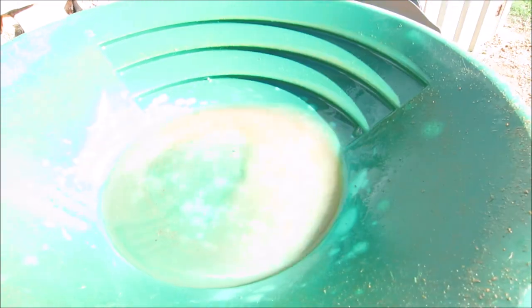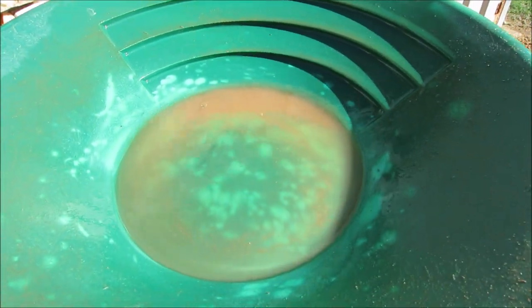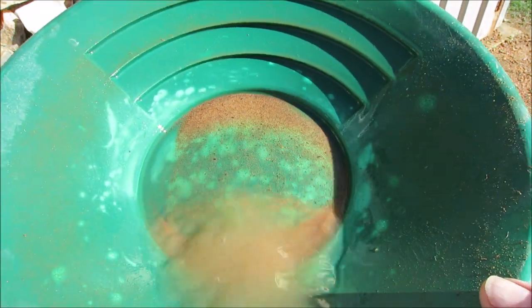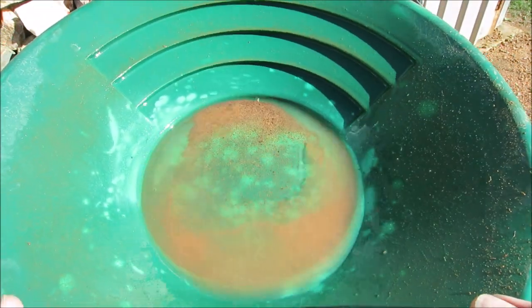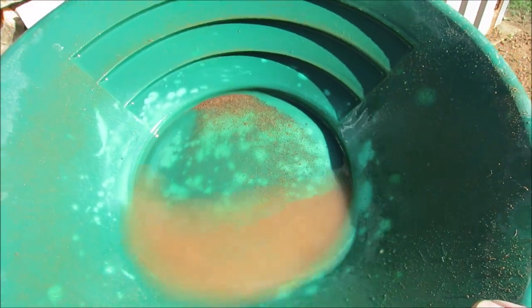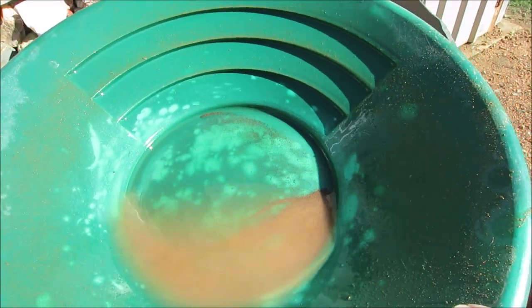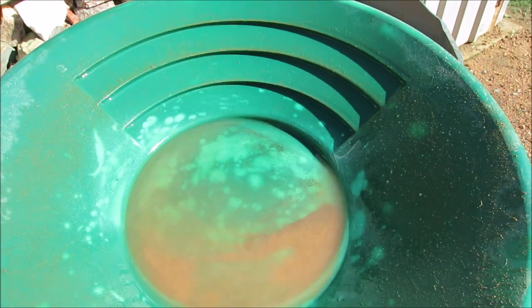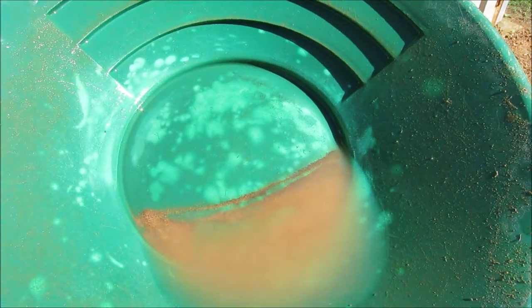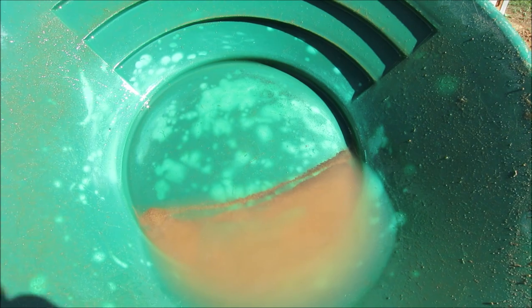It's been raining all week and today is a beautiful day, nice blue sky, but we've got more wet weather coming later this afternoon. Let's see what we've got here, see if we can get any fine gold. I can't see anything there. There are a couple of fine specks just here, I can see fine specks of gold. Anyway, we'll keep going, see if we can get a big piece.